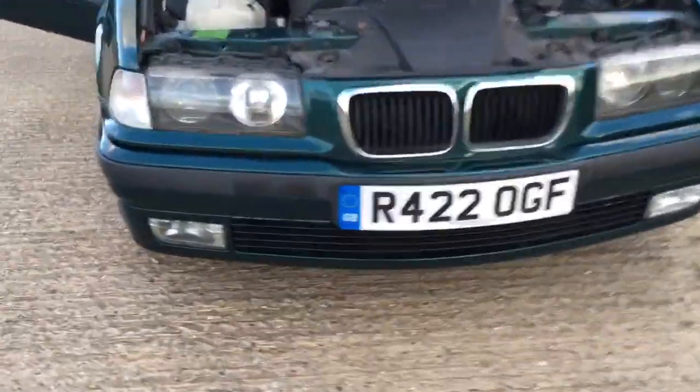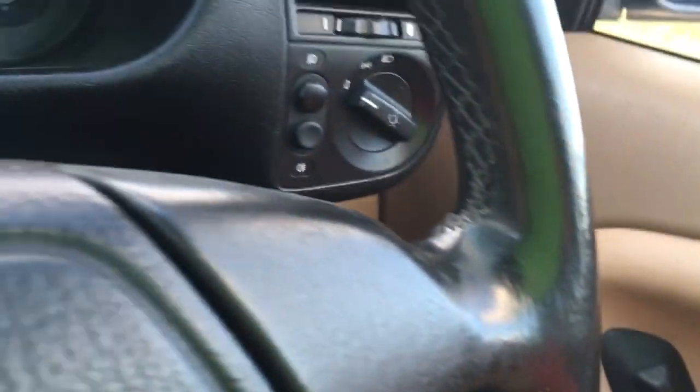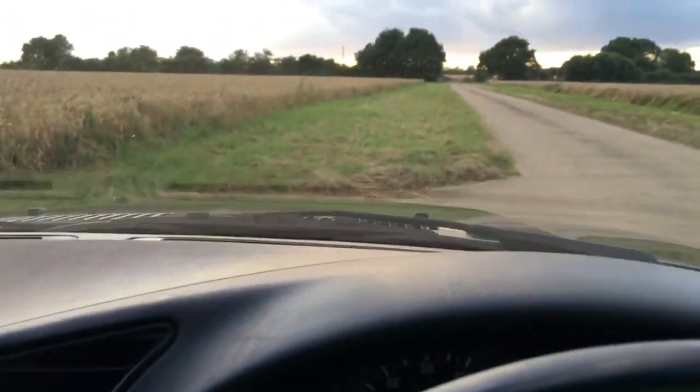And that's it. All right, now for the fun part. Let's go for a drive. Okay, and you can hear the windows go up and down as they should. If you heard something rattle there when I closed the door, it's just I've got a couple pens in the door card there. Sorry about that.